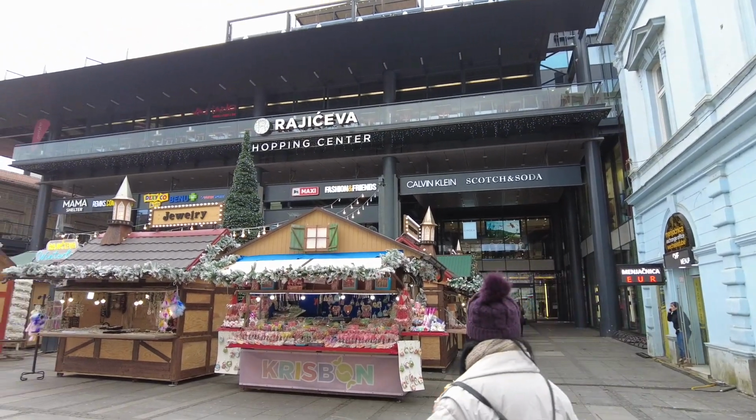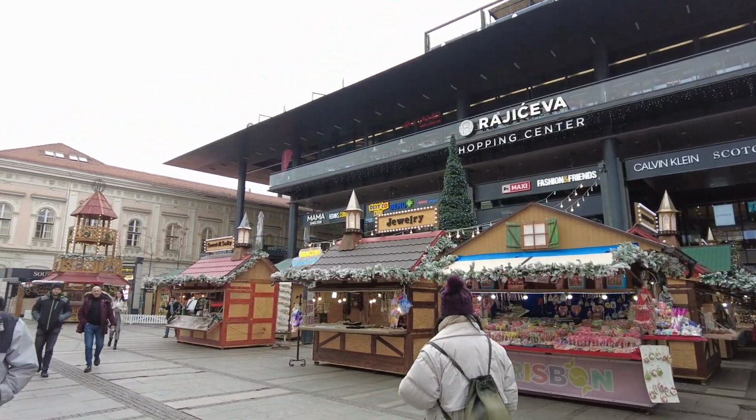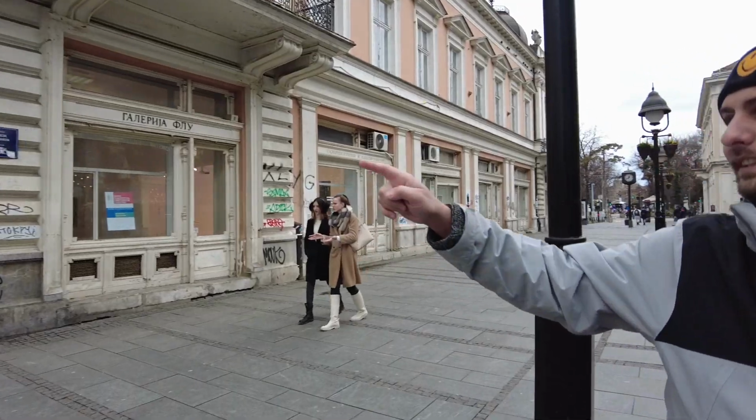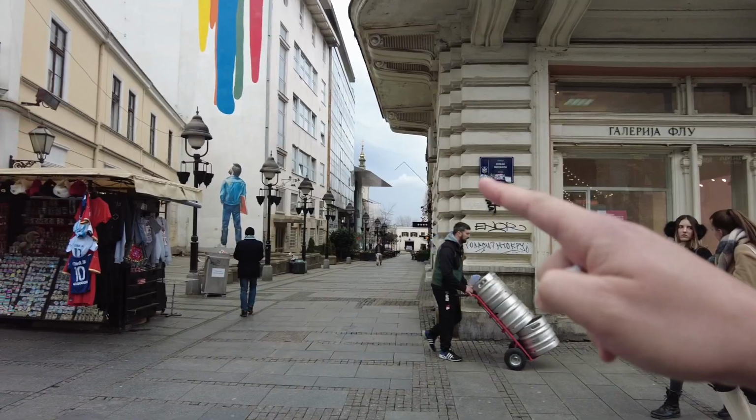Another shopping center here at the end of the strip. Guys, don't be afraid coming in the center. There's so many exchange places for money. It's better rates here. But look at this one. Come here. Look at that. The wall.